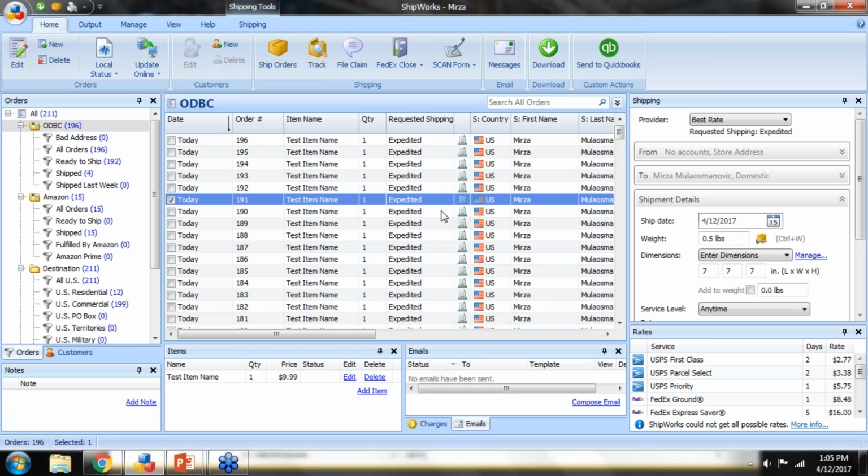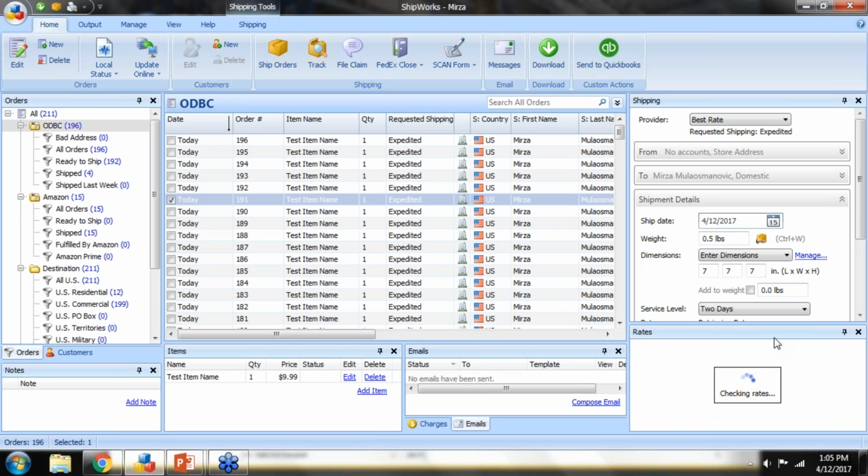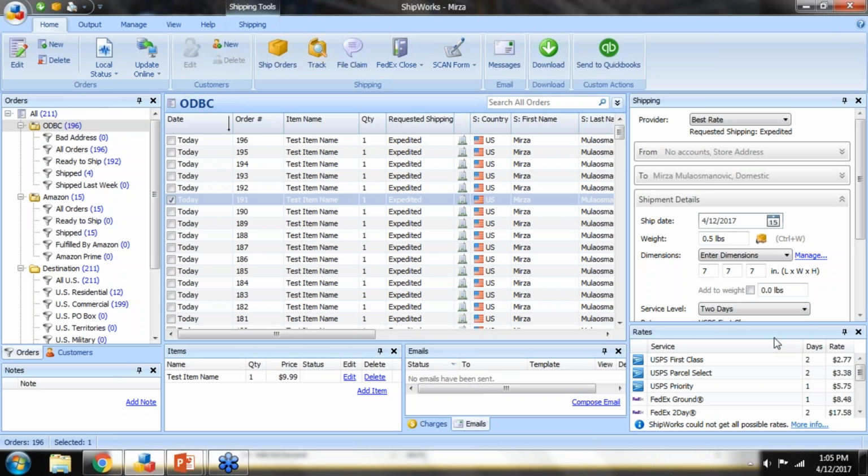So let's say you get an expedited order and that order is being shipped locally, right? Maybe it's across the street. Well, first class might get it there within what you define as expedited, so you don't need to pay for a higher level service. If you tell ShipWorks, hey, we need it there within 2 days, then it will retrieve rates that are within 2 days and process using the cheapest rate, so that your shipper doesn't actually have to make the decision of which carrier to use.